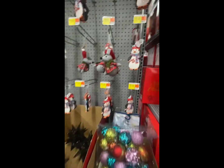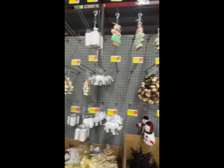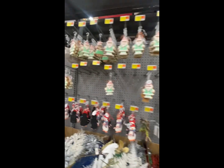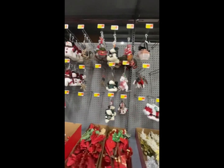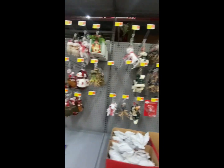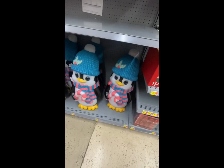And all the different ornaments that they have. Not gonna really show them. Like I said, one more time, you can't say that much. This one has a few blow molds too. Look at that.